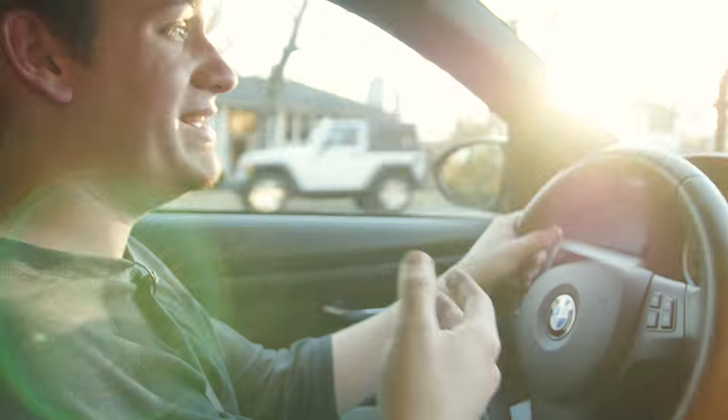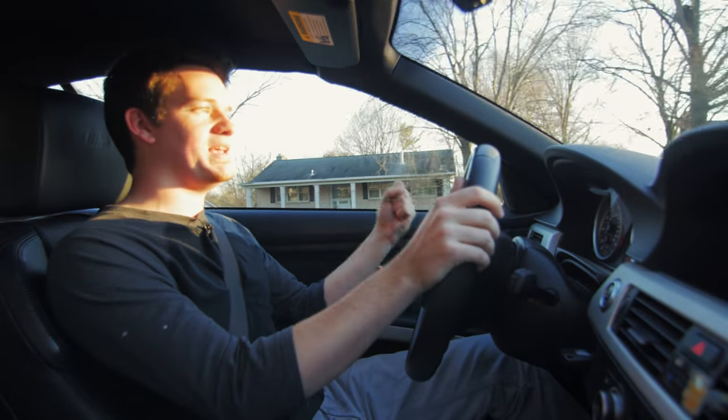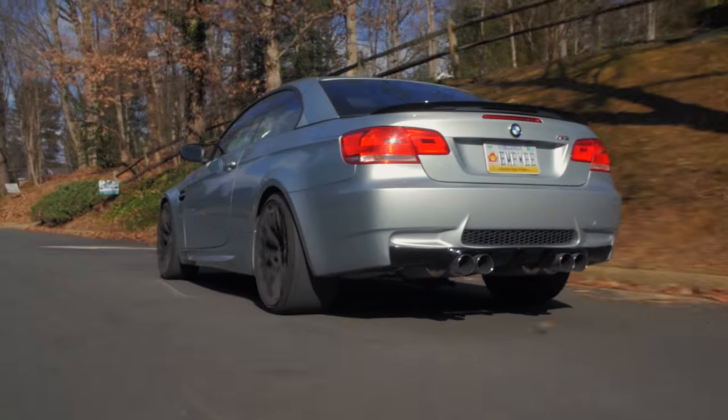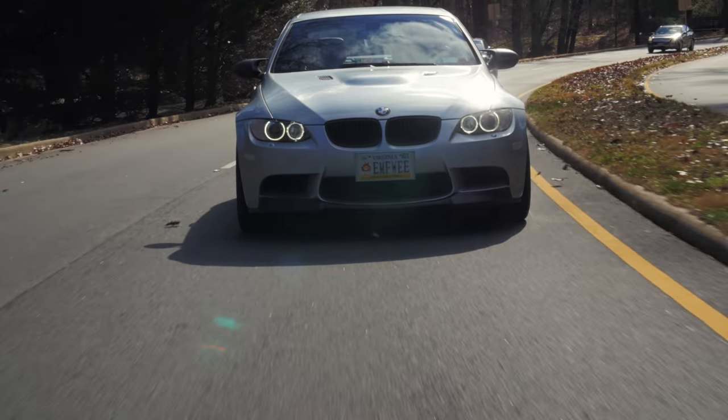So this M3, the E93 M3, is a convertible. Anson wanted the convertible because he wanted to hear that sound and be out there in the elements. I cannot blame him because the sound is just incredible. I mean, if any M3 to get as a convertible, it would be this one.